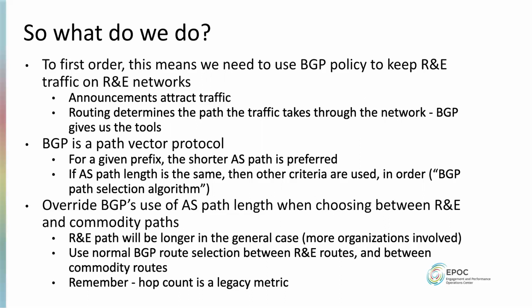This is the BGP path selection algorithm. So remember though, hop count is not a relevant performance metric, and we want to keep traffic on science networks even if the path is longer, right? If the path is longer but has higher bandwidth, that's still going to serve me better.